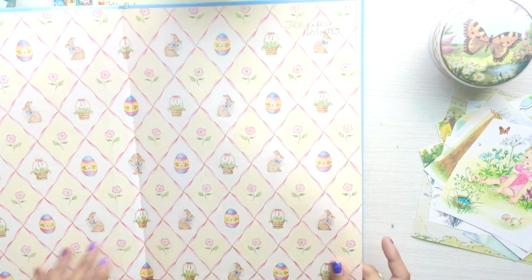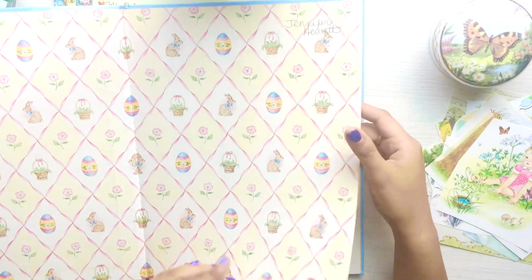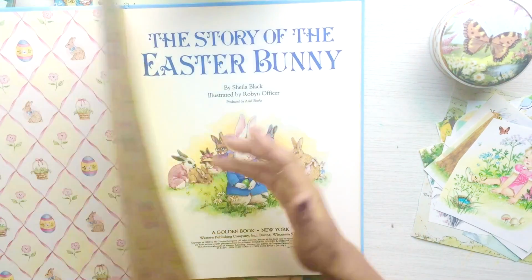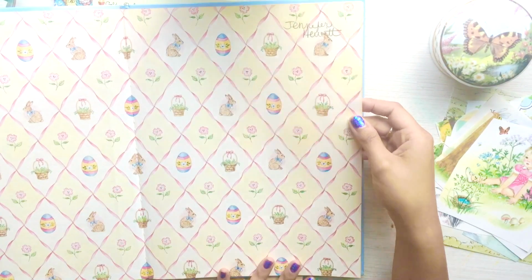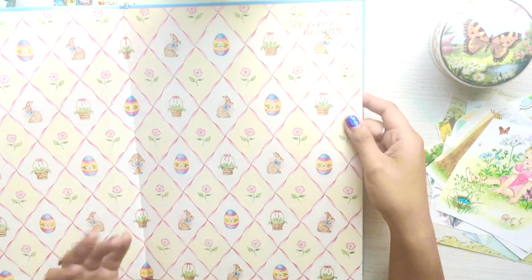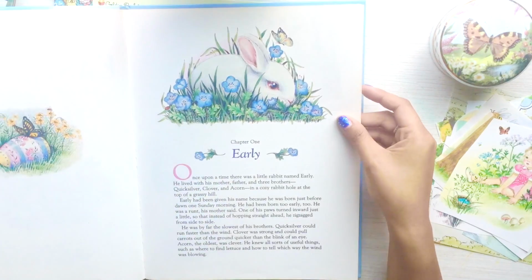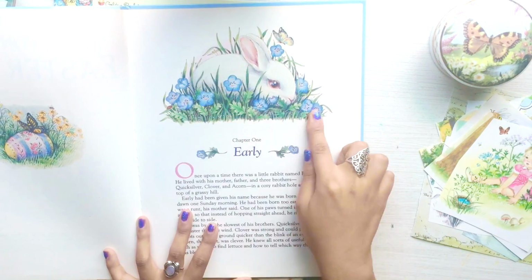Here's another one about the Easter Bunny. I would cut it out and use it as a pattern page, like scrapbook paper, in my journal, because it's literally scrapbook paper in my opinion, because it's paper and it has a design on it. And then I'd go around and cut these images out.